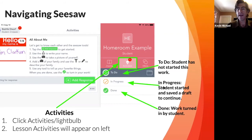Any activity that a student has begun working on but may not have finished and submitted to the teacher would be found by tapping or clicking on the in progress menu option. And then any activities that the student has already completed and turned into the teacher could be found by clicking on done. So this is a good way for students or parents to navigate Seesaw on the web or the Seesaw app to find out what activities still need to be completed that day, what activities are started but not turned in, and what activities have already been turned into the teacher.